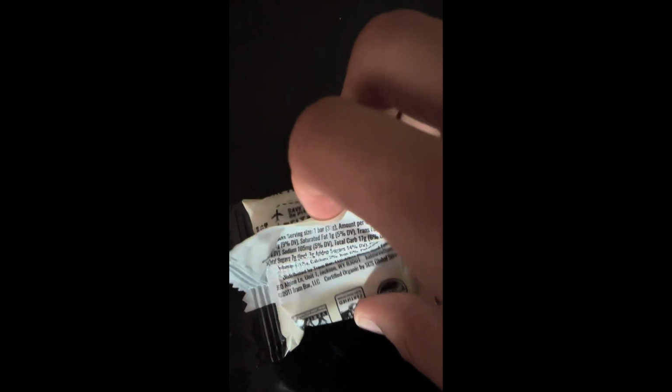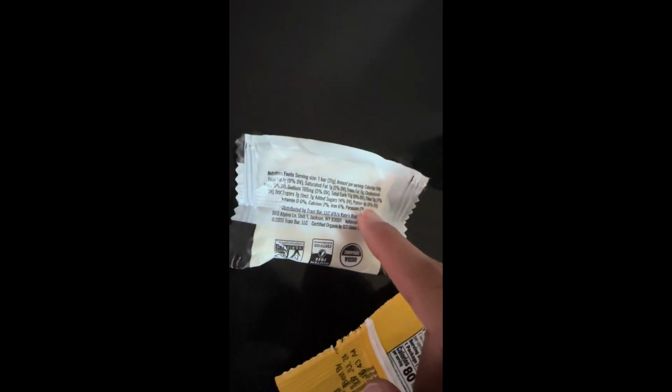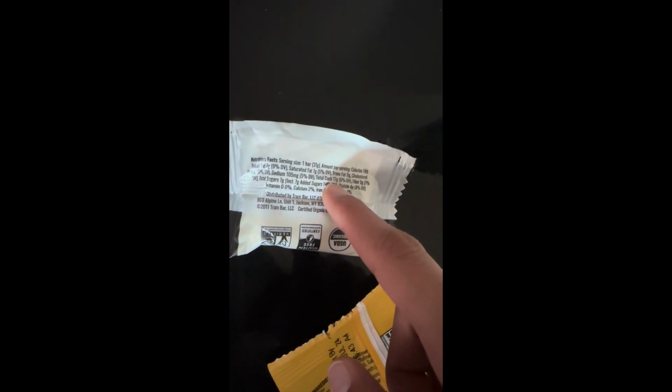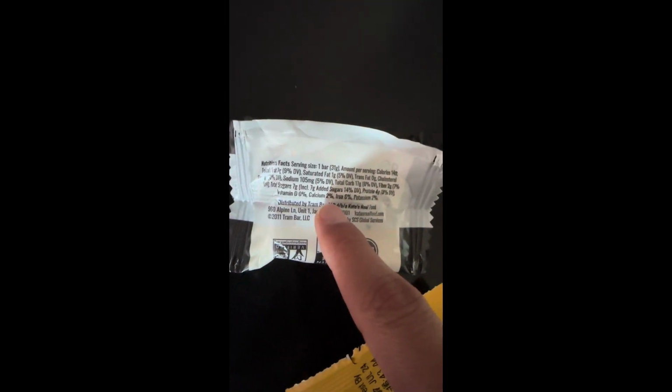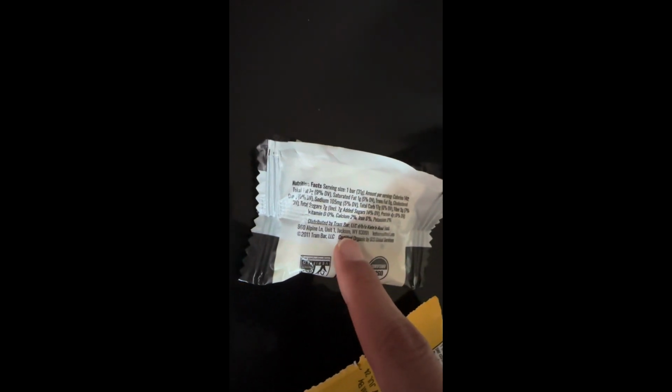Like 140 calories, you think? Yeah. We have just over 4 grams of protein, only 4 grams, 17 grams of carbs, 2 grams of fiber. How much fat? I bet it's high fat. They have 1 gram of saturated fat. Seven grams of total fat and 140 calories.